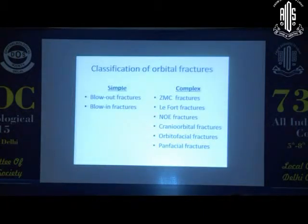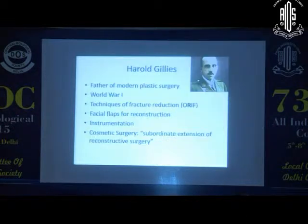We all are familiar with the blowout fractures, but in our practice it only forms about 10 to 15% of all the orbital fractures. The remaining 75 to 80% are various combinations of these fractures, and those principles that we learned from Le Fort's classification is what we use for our facial fractures.